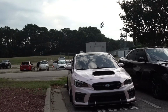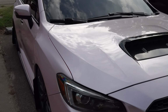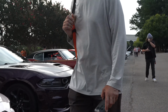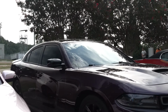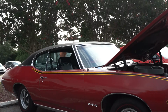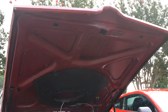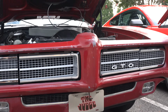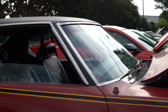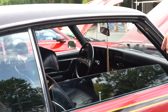You got the Subaru STI here. Nice kind of pearl white to it. And you got the GTO Judge badges on it. Looks like possibly original paint, too. Yeah, looks like he's starting to make a few updates. Looks like he's got new battery fuse. If you look at the engine, it's been resprayed and cleaned. Oh, it's got the 8-track down in there.